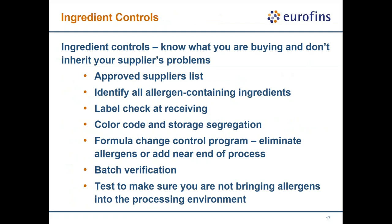For your ingredient controls, this comes back to know what you're buying and don't inherit your supplier problems. So it's important to use an approved suppliers list to make sure that you're pushing back allergen controls onto your supply chain. And then you must also identify all ingredients coming into your facility that contain allergens and make sure those are appropriately tagged and tracked throughout their use. You want to check the labels it's receiving and make sure they contain appropriate allergen declarations for your products. We certainly advise using color coding and storage segregation of allergen-containing materials and ingredients.